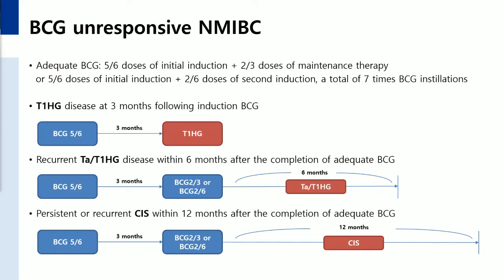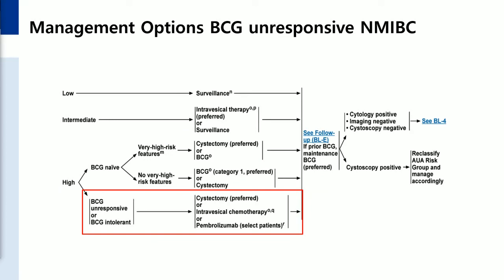So now that we've defined some of these definitions, if you have BCG unresponsive disease, you should get your bladder out. But we all know that a lot of patients are unwilling to do that. A lot of patients aren't fit enough to tolerate the surgery. So what do we do for those patients? If you failed BCG twice, again 5 plus 2 is how you define it, and you don't want cystectomy, you're unwilling or unfit to do it, then what do you do? There are 2 options. If you have one available, you use Pembrolizumab, or you do some type of intravesical therapy.